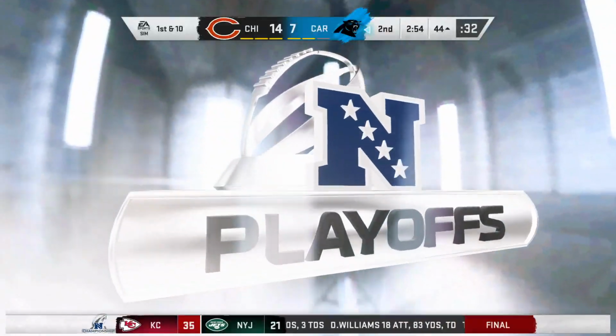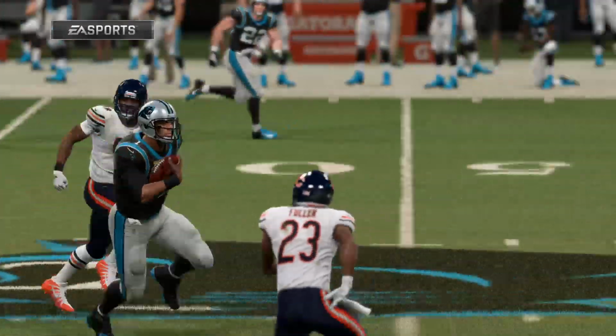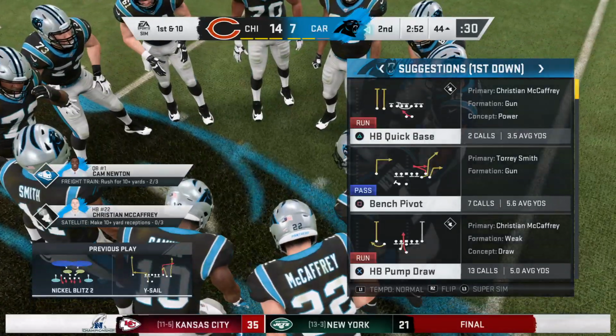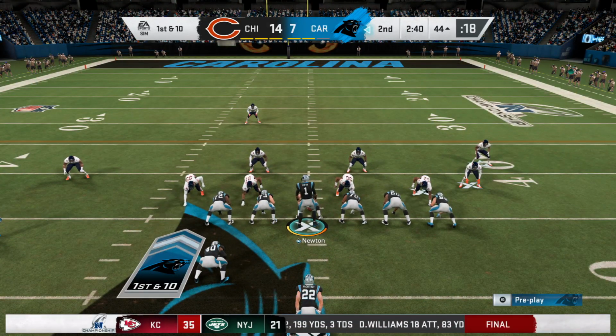Now, those are the ones that hurt defensively. You do everything right. Excellent pressure, good coverage downfield, and then he slips out the back door and turns it into a nice gain. So the big play gets him across midfield now for 1st and 10.